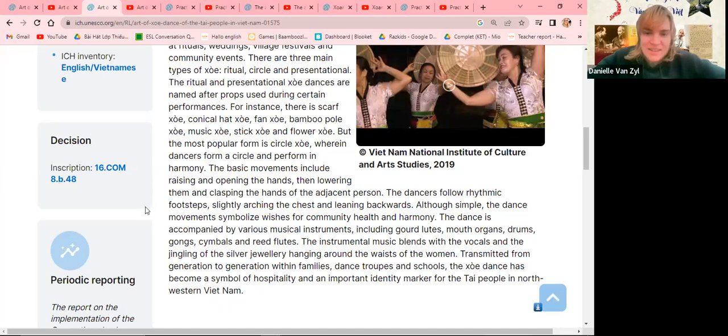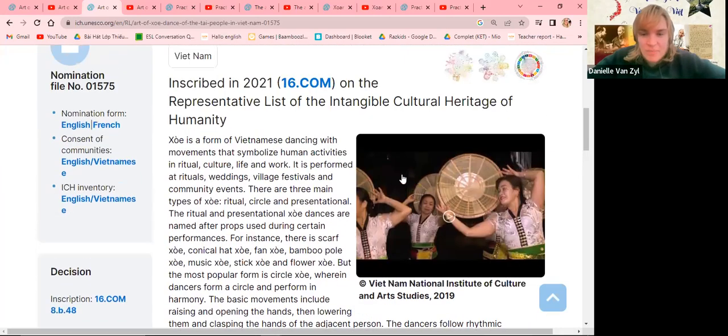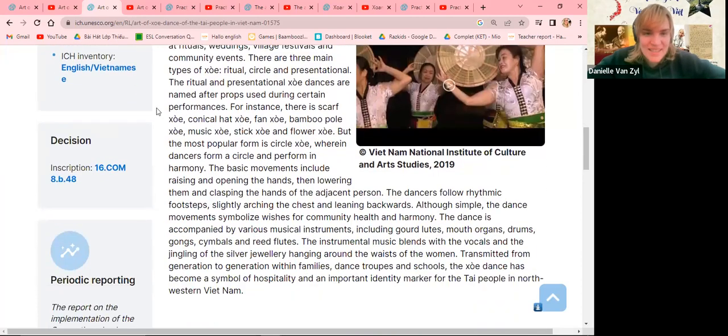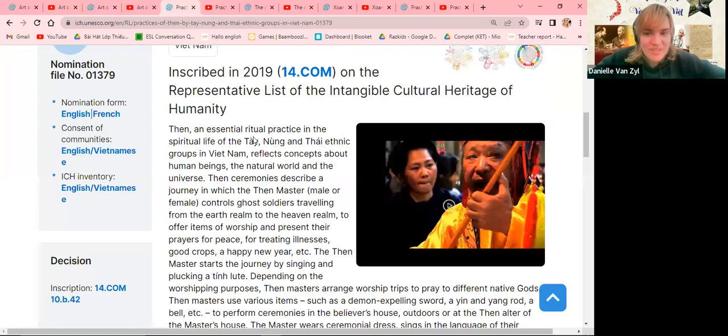Okay. So it is very important for these villagers to have these festivals and to dance, okay? And this is the way that they can honor their gods and pray to their gods, okay? So it's really, really cool. Yes, and it's beautiful.